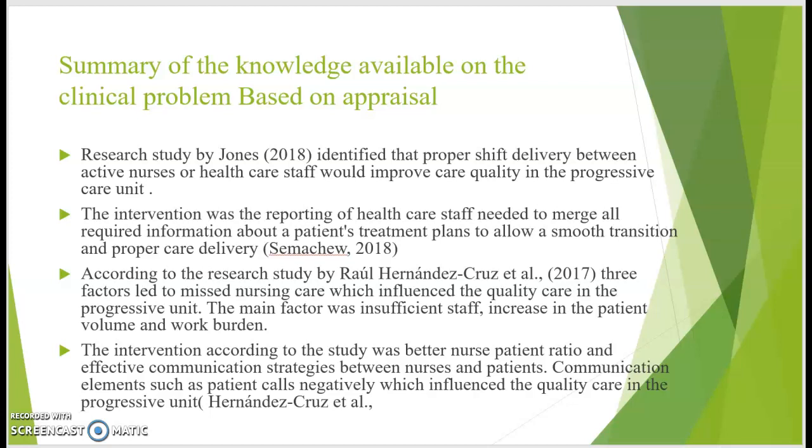For example, on my unit where I work, it is so important to give pertinent information. Give the necessary information about the patient that applies to them in this stay. It is called pertinent bedside shift report, for example.